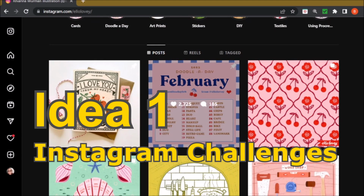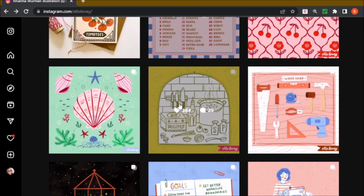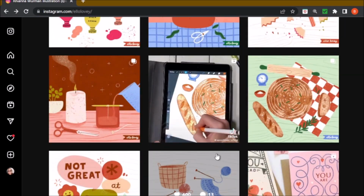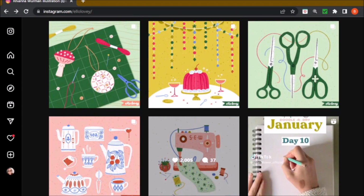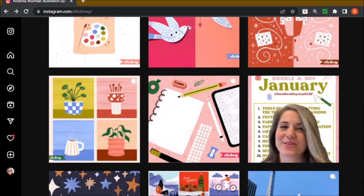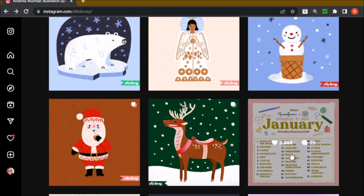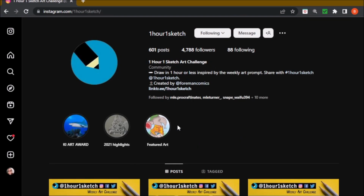This is Ellolovey, an artist on Instagram who creates these doodle a day challenges every month with prompts. This is February's that I'm trying to work on this month. And she does it herself, and she also posts other art on her page. And this is a really good way to do a monthly challenge every month, but also you could just take a prompt if you didn't know what to draw that day. You can go on her Instagram and just check out what the prompt is.